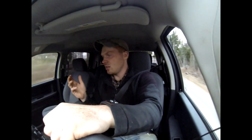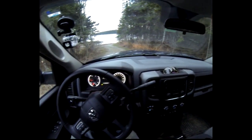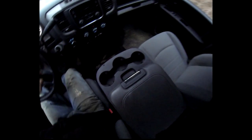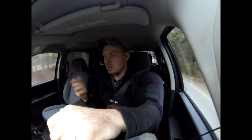Like I said, interior ergonomics are fine and dandy with me. It's basically all black and gray in here. I'll do a panorama shot. Insert here. So as you can see, it's not really bling bling, but it gets the job done. It does everything I need it to.